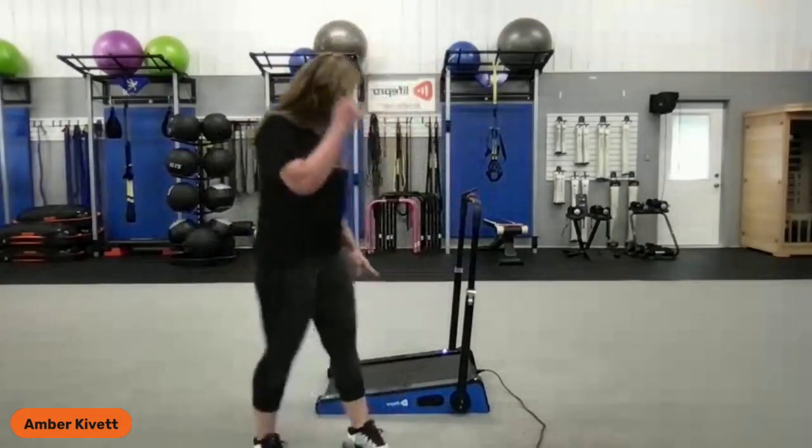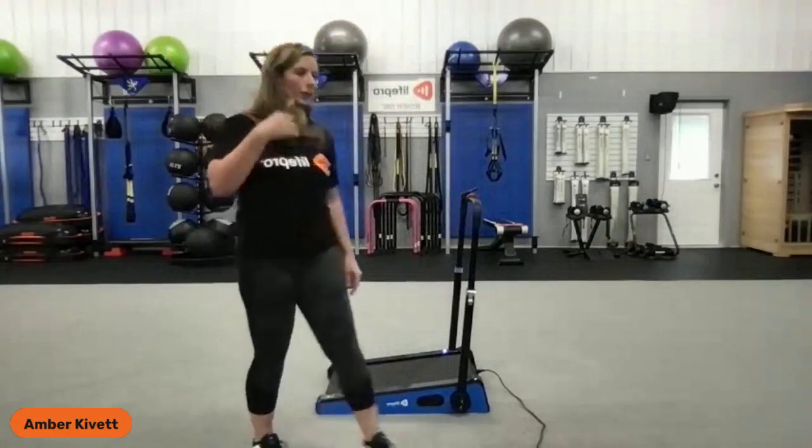I think that's it. Yes, I will send you all the degree of incline that this one is running at. Like I said, I don't have my goniometer handy to measure that incline, but we'll figure that out and we'll get that back to you.